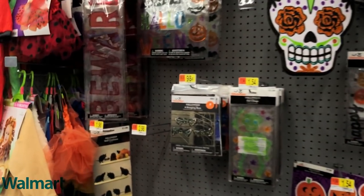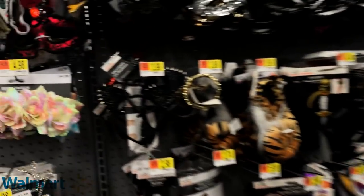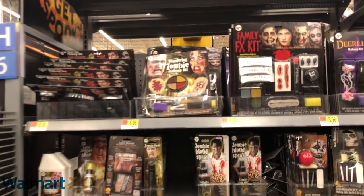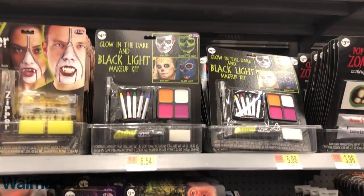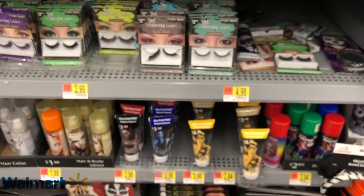Definitely don't seem to have, so far anyway, oh that is adorable, the same quality of decor as St. Michael's. Although that is very nice, I don't know if you can see that. Okay. Family effects kit. Man, they should just have this here every day of the year. Zombie face powder. There's that yellow body paint. Interesting.